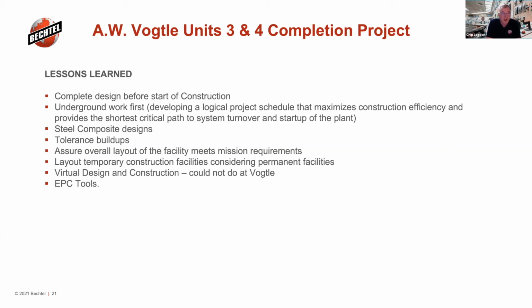Steel composite designs, we've managed to do some of that work initially with this project and know that it works. What that means is the steel walls come in and they serve not only as the structural part, and all the penetrations are done in the shop, but then you load this wall in and fill it with concrete. So it also serves as the shielding capacity as well. We managed to do that in the reactor auxiliary building and some of the other things.